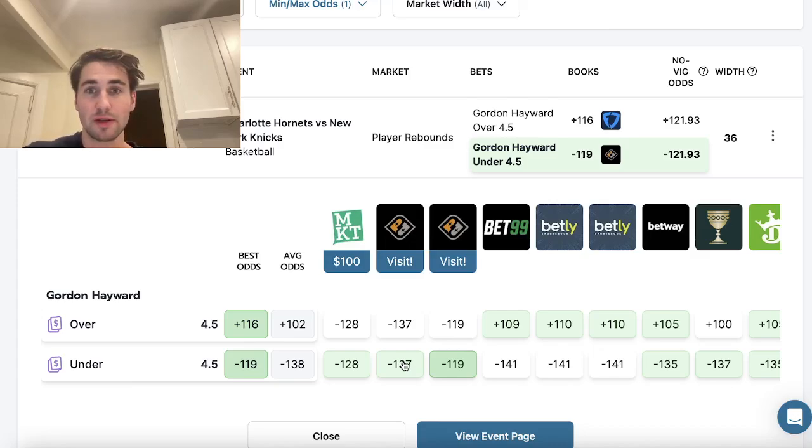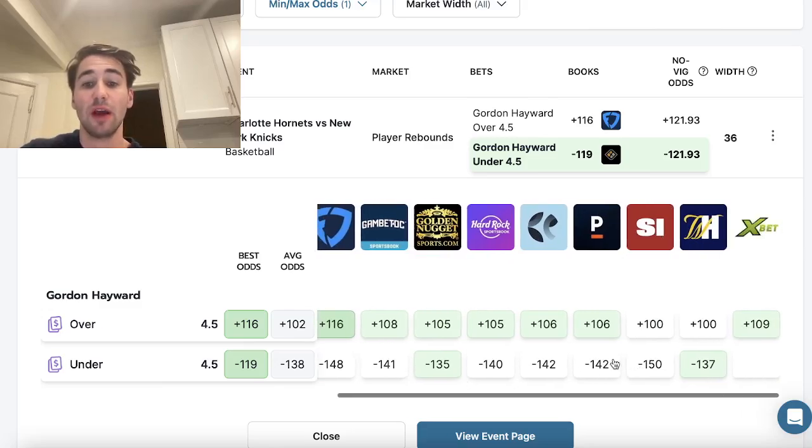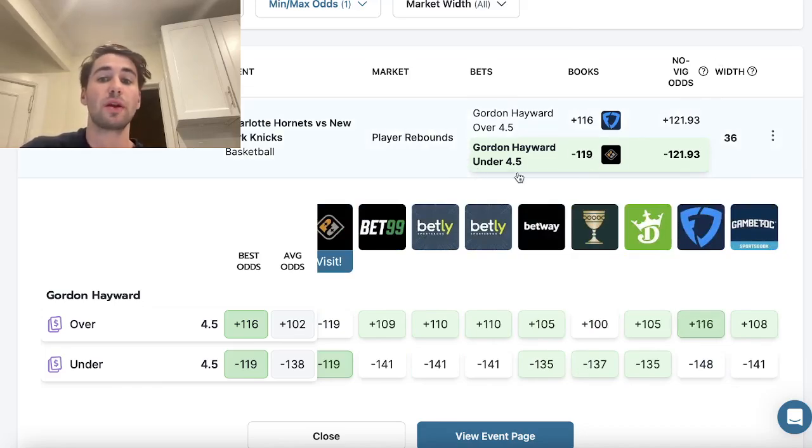99.9% of sports bettors trust their gut, and that's why they lose money. There are dozens of sportsbooks out there, all pricing the exact same wager and telling you where the line should be set, right? You can see here, there are literally tons of sportsbooks all telling you, yo, this line should be set around minus 140. We're getting minus 119 in a PrizePicks entry. So very clear value.